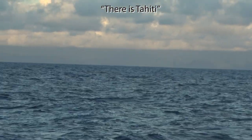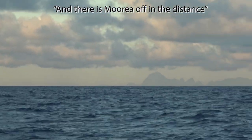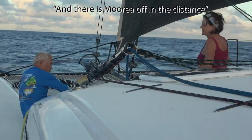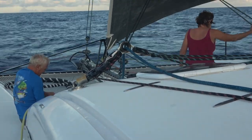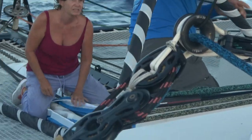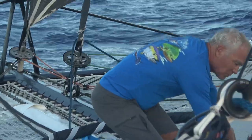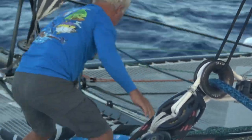Tahiti. And there is Moorea off in the distance. So here they're getting the Genoa away before we come into port. Here they're putting it back in the bag, like trying to get a snake in a bag.